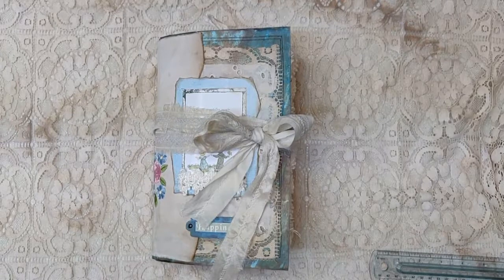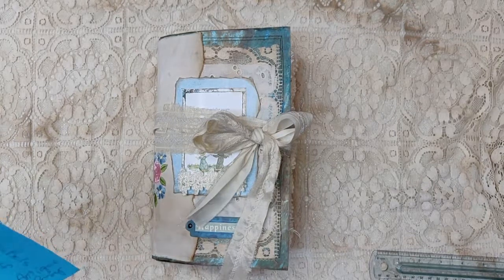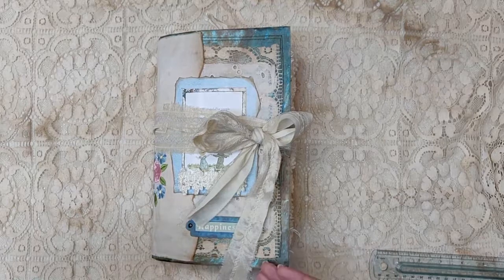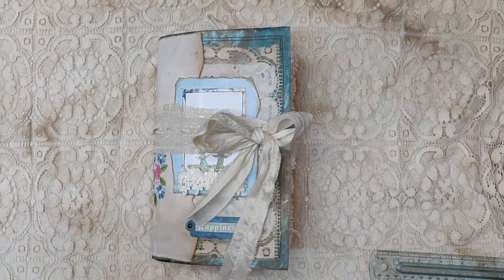I have finished a journal today. It is Blue Poppy Morning digital printout from Elsie Bell's Bookshelf, who is on Etsy. Other digitals in this journal are from Tracy Fox at Love Junk Journals and Antique Posies.